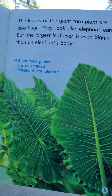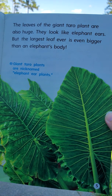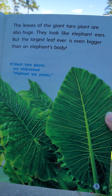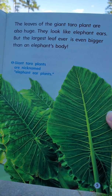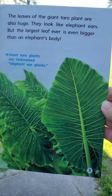The leaves of the giant taro plant are also huge. They look like elephant ears, but the largest leaf ever is even bigger than an elephant's body. Giant taro plants are nicknamed elephant ear plants. They do kind of look like elephant ears, don't they?